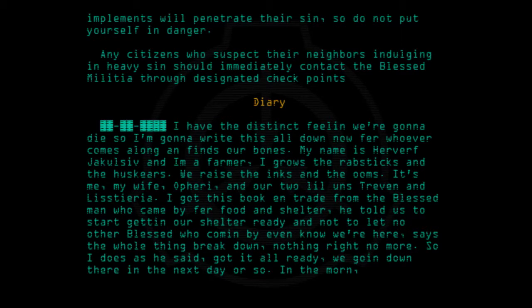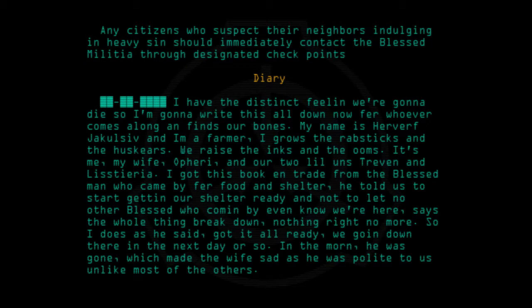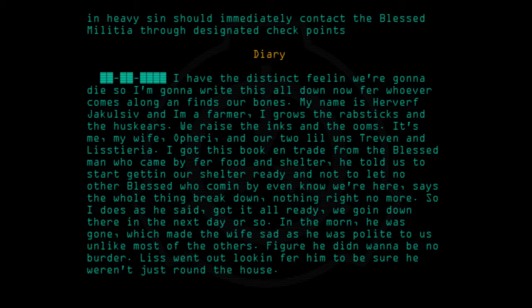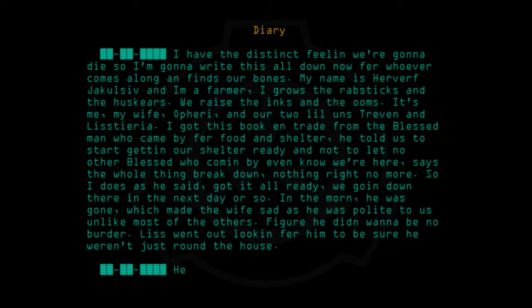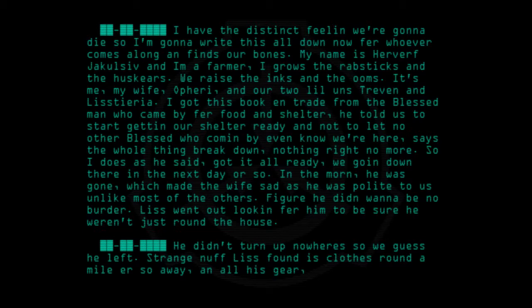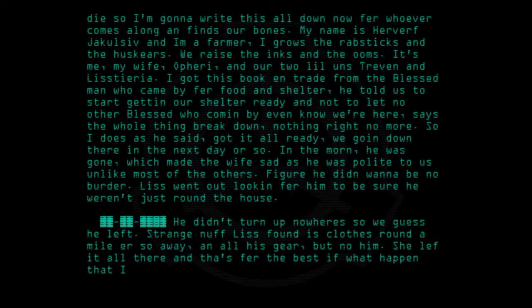In the morn he was gone, which made the wife sad as he was polite to us, unlike most of the others. Figure he didn't want to be no birder. Liz went out looking for him, just to be sure he weren't just round the house. He didn't turn up nowheres, so we guess he left. Strange enough, Liz found his clothes round a mile or so away, and all his gear, but no him. She left it all there, and thus for the best, if what happened, that I think.